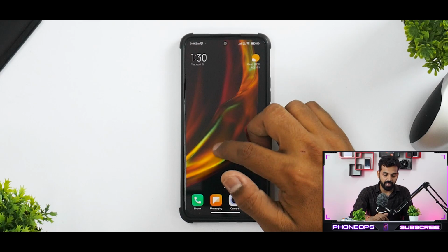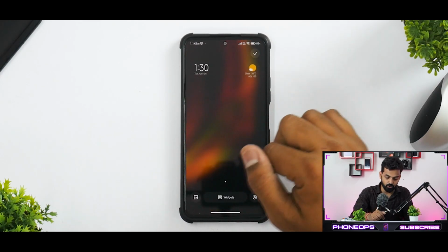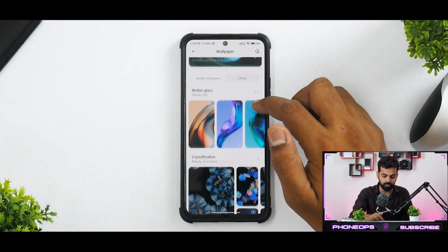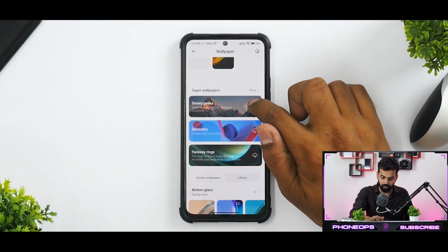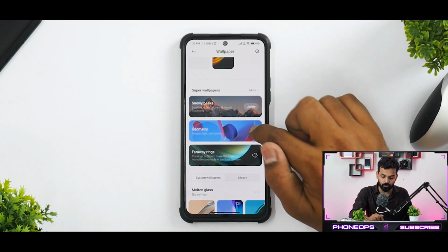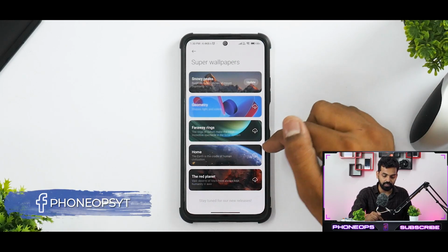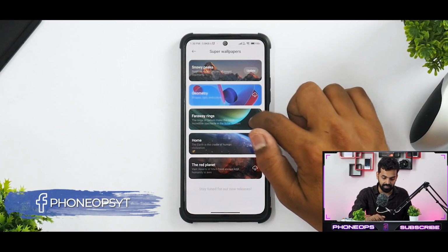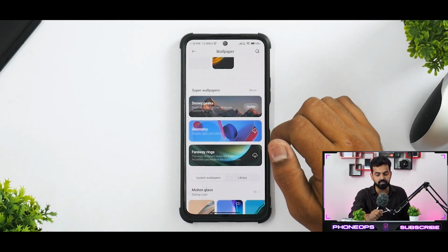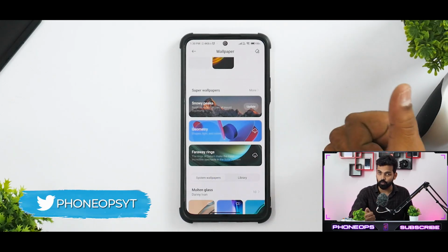I'll show you that. Now, apart from this, of course, if you press and hold over here, you will see that you have the new wallpaper menu in which you have a bunch of live wallpapers. Now, I did notice a small bug over here. You're not able to go ahead and update these super wallpapers for some reason. You can definitely go ahead and apply them, but sometimes it is stuck like this. It doesn't really register the touch. So maybe MIUI VN team, if you're looking at this, you can definitely go ahead and work on this.